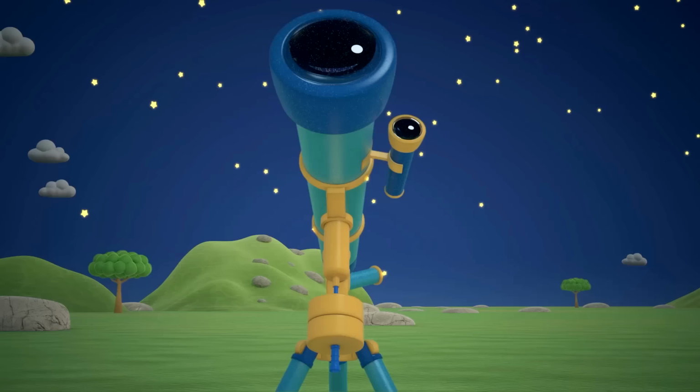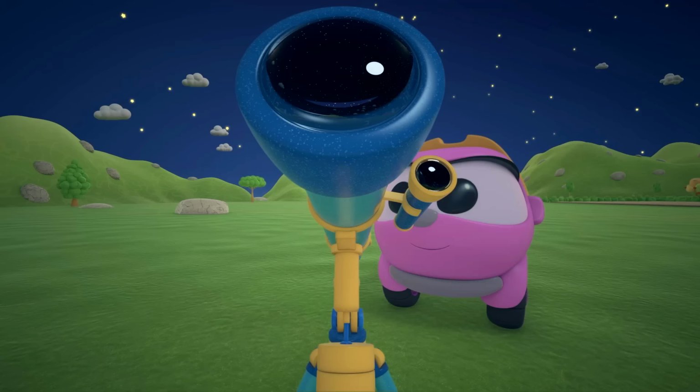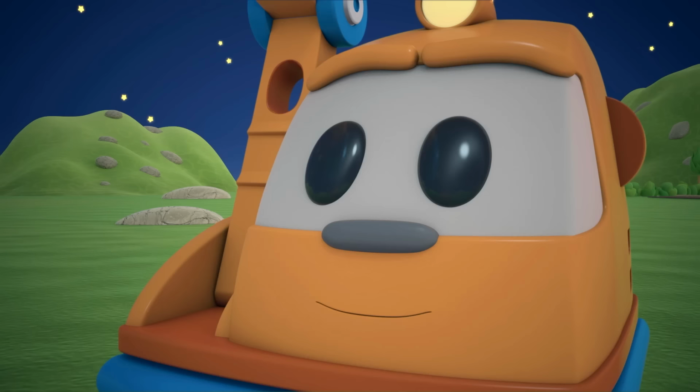Come look! Come look! Scoop noticed the first star in the sky. What do you see, robots? Pretty please! Pretty please! Can I have a go? Oh, wow! It's beautiful! Scoop, do you want to take a look? Uh-huh.